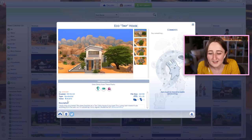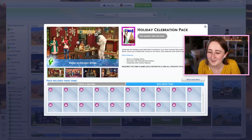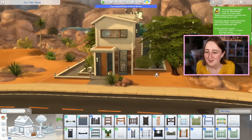house. Costs almost 37,000 simoleons, and it says I use 3 packs because I used Eco Lifestyle, I used Get Together, and I also used that free pack, the holiday pack for these fairy lights. So here's what the finished product looks like.